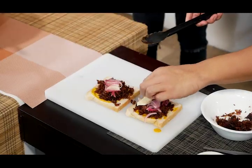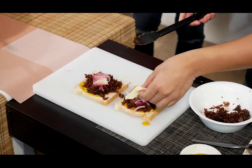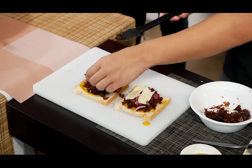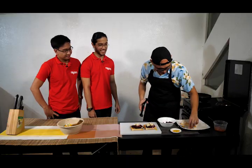Nagugutom ka. Later, di ba? Narating mo yung diet. Pero masyadong gabi. Ang mga magandang bagay na antay.